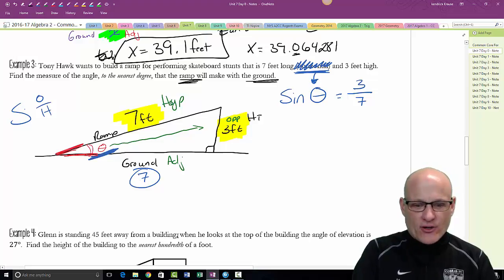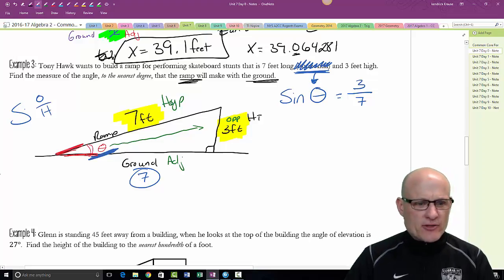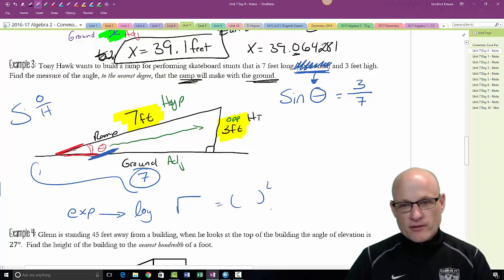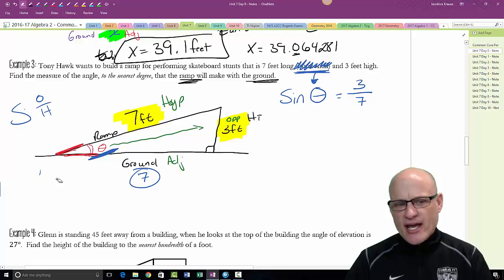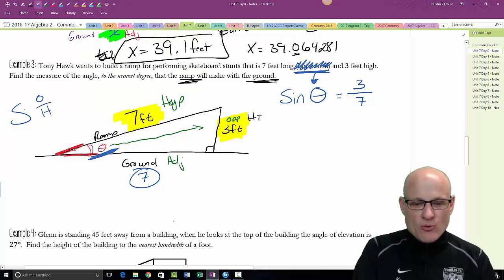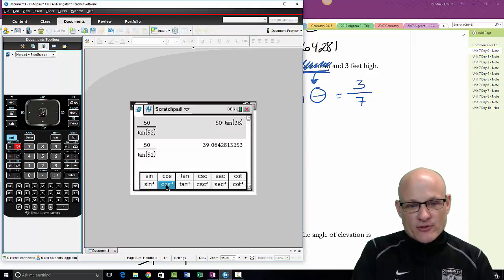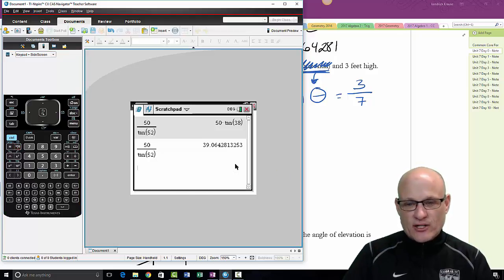In order to find an angle, you know how when we had exponentials, to solve an exponential, we use logs? If we have a square root, we square it. Or if we have a cube root, then we cube it, right? In order to solve them, you have to use inverse functions. Well, the same is true with sine, cosine, and tangent. If you look on the calculator, the inverse functions are down here below: sine inverse, cosine inverse, tangent inverse. Those are your inverse functions.